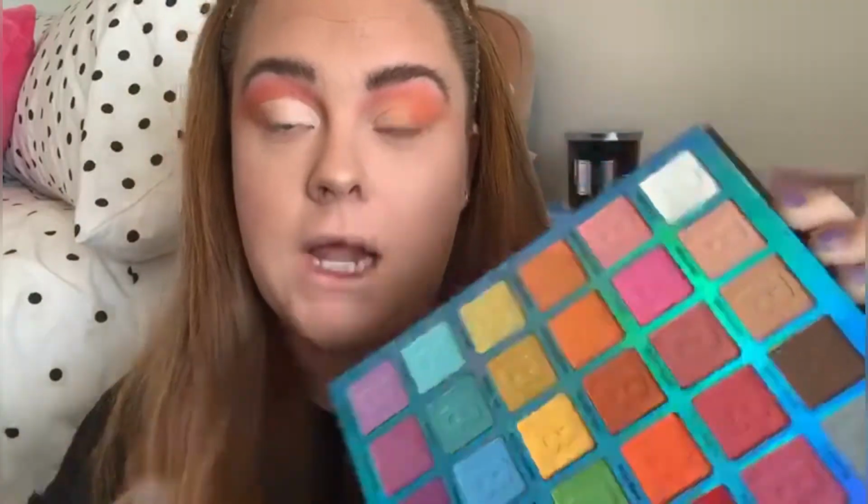I have hooded eyes, so I tend to stay away from cut creases, but when I do them, I make sure that it goes quite high above the eye so that I don't have any transfer onto the lid. And for this, I just use my trusty Revolution Conceal and Define, and I have a Morphe flat brush. Once I've done the cut crease, I'm going to go in with the shade Rise and Shine, and this is a yellowy colour, so I'm just going to tap that on top of the concealer.